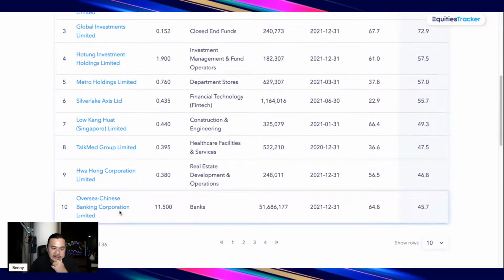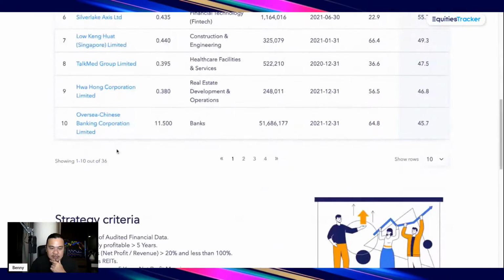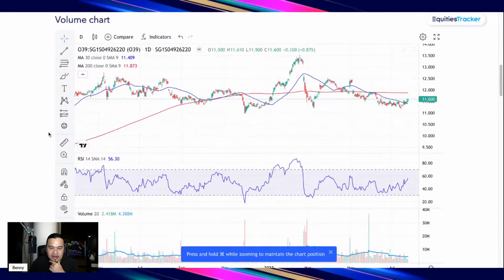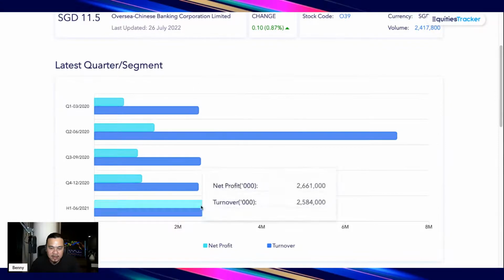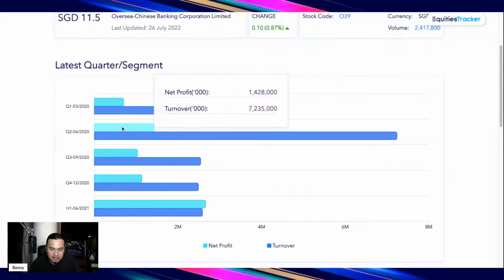You'd be surprised to see, for example, in Singapore, a banker that's able to make at least a 20% margin. This is OCBC. Again, at a glance, you can see the price charts, and you can also look at their financial performance on a quarterly basis. On a quarterly basis, they're quite steady. They actually make a big bump here in the second quarter of 2020, which is June, but the net profit is not that.